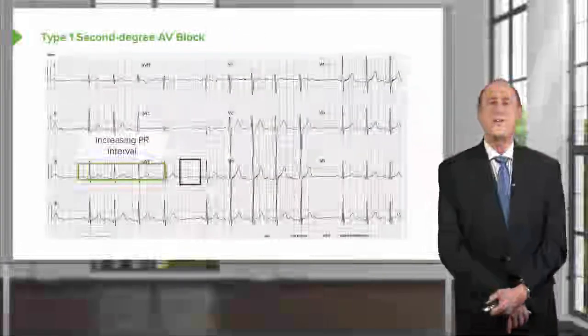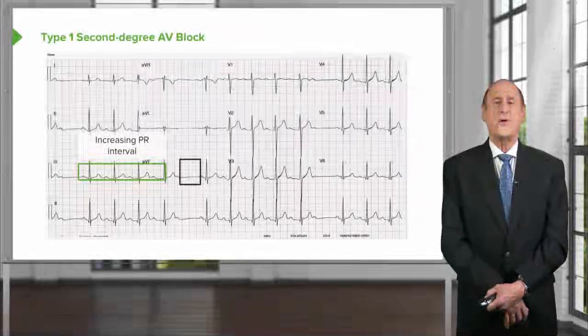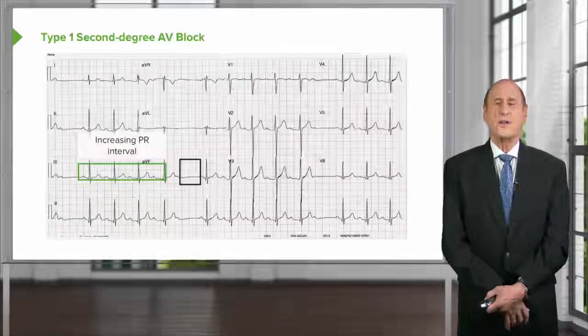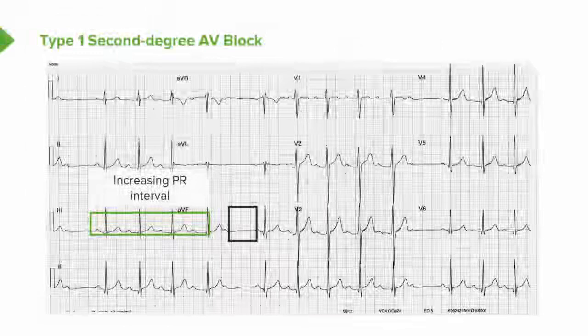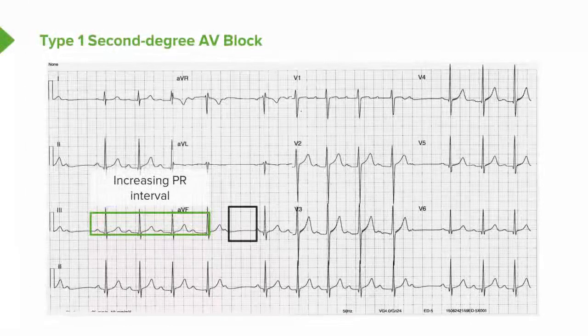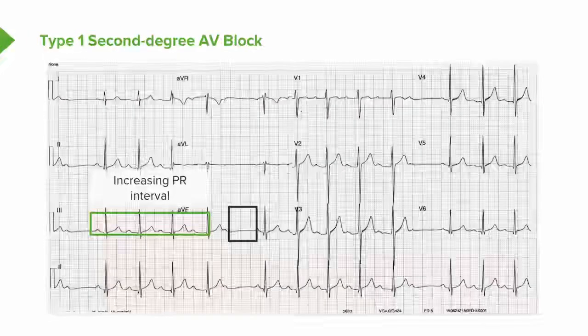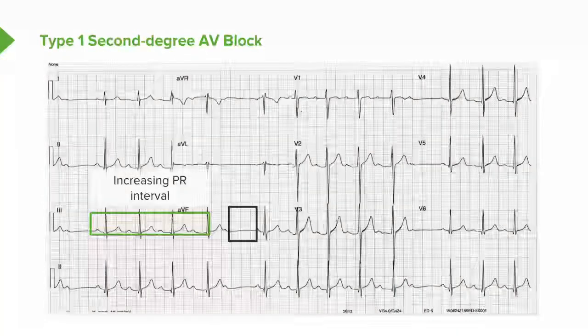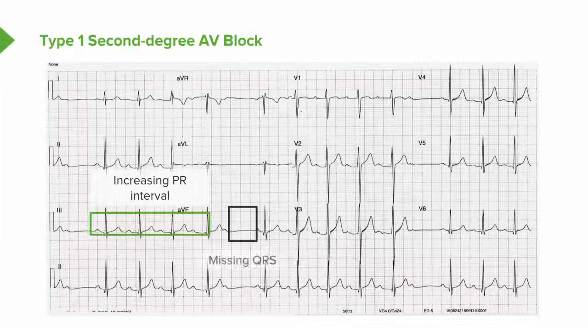Now, here is another example of it. And if you stand back and look at this from a distance, you see what's known as group beating. Look at the bottom line, which shows you the P wave nicely. You see 4 beats and a dropped beat, 4 beats and a dropped beat, and so forth. And so when you hold this out at arm's length, you see these groups with pauses, groups of normal beats and a pause, groups of normal beats and a pause. And here, of course, we show you where the missing QRS is.